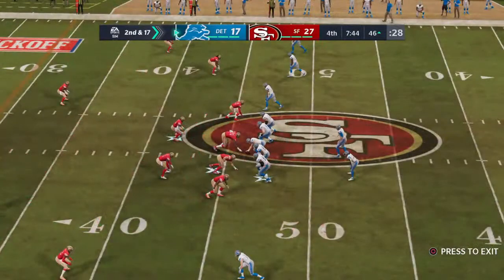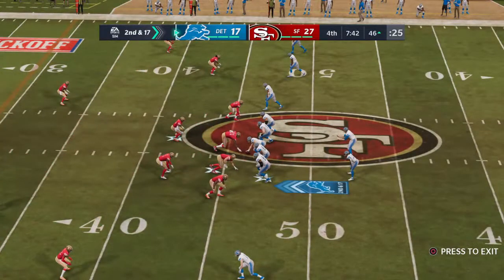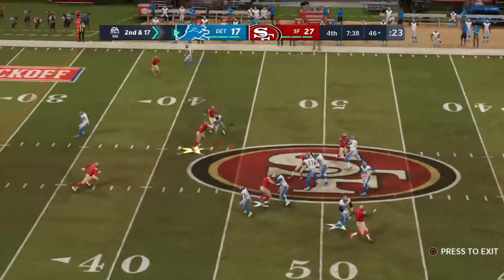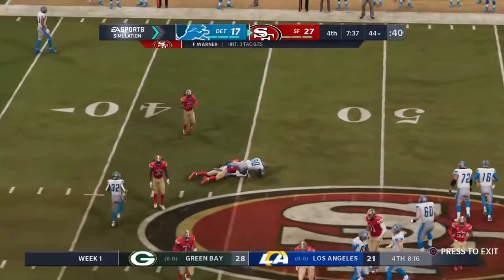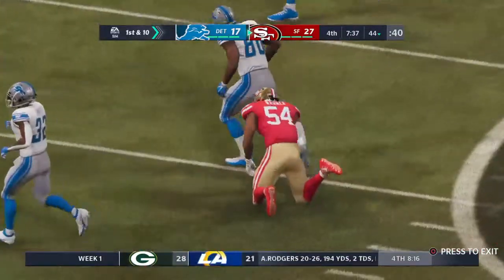Don't need it all back at once, but you figure they're going to need something here. 17 yards to go on second down. Another try after the first down sack. Goff. And his guys will take over at their own 44-yard line.